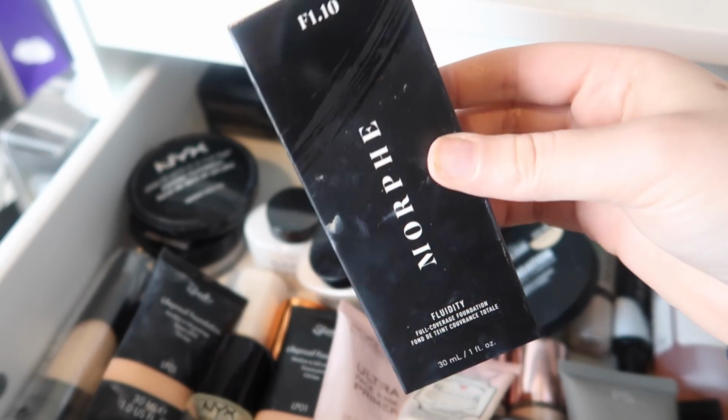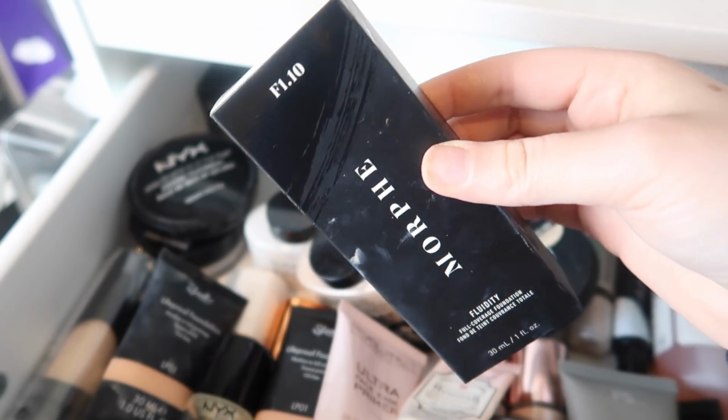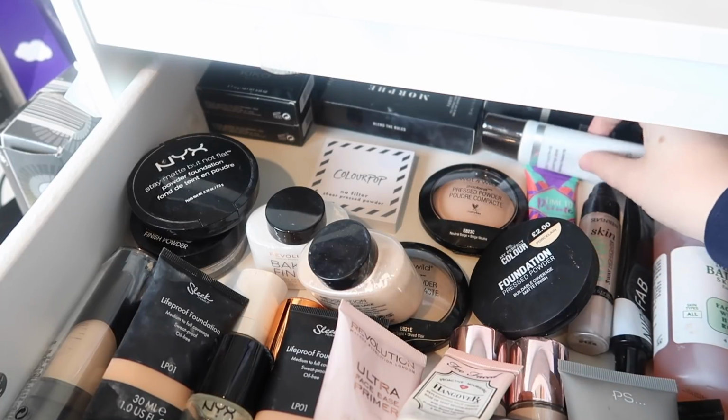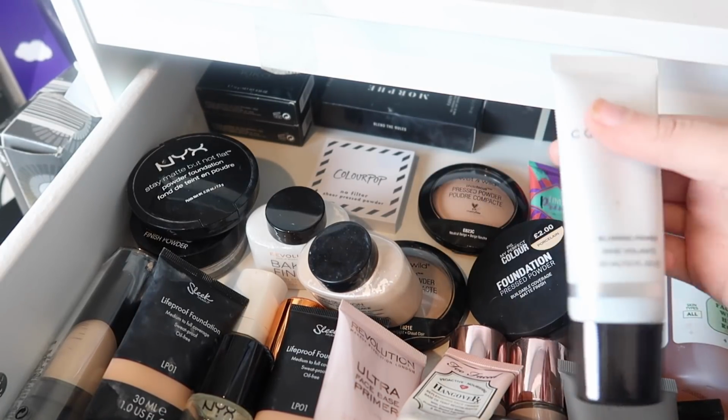Next up, oh, this is another foundation that I just kind of never ever use. I did do a video on this back in the day. This is the Morphe Fluidity foundation. It's actually too light for me, so I don't know if I'm gonna give it to someone. I can't really give it to my sister though, so I don't know. I'm just gonna have to keep it.